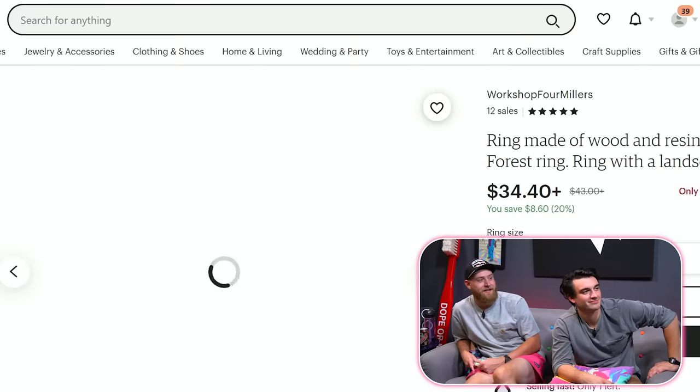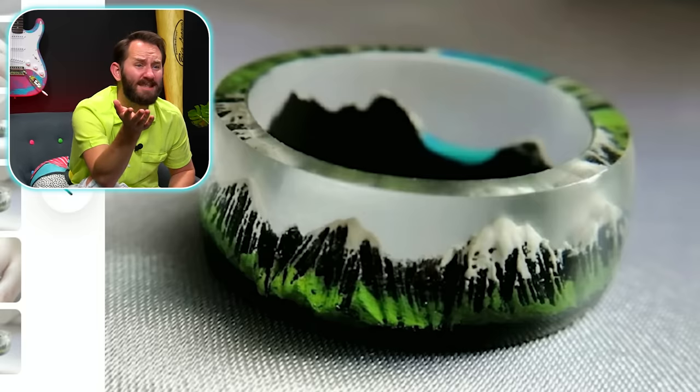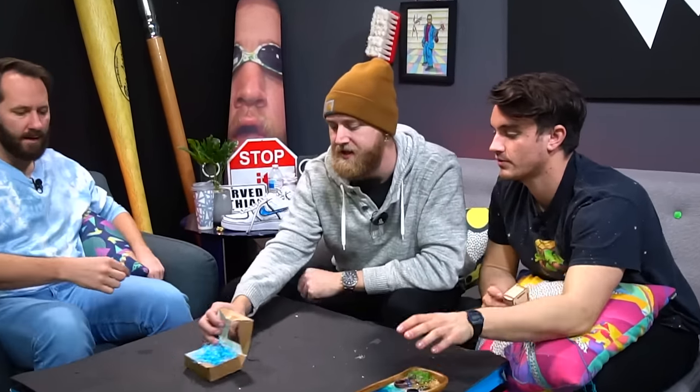Dopen Up goes broke on rings. That is clean. That's so cool. That looks like a movie poster. We're just gonna get it all, guys. Add to cart. Are those like little forests? There's like little scenes in that. Yeah. Add to cart. There's another set. There's a set of rings.